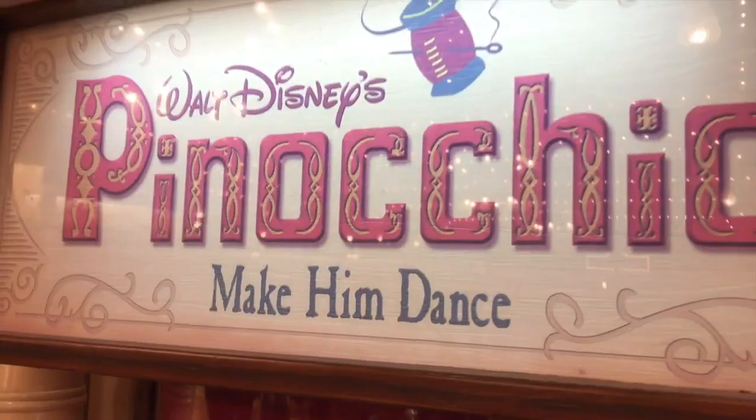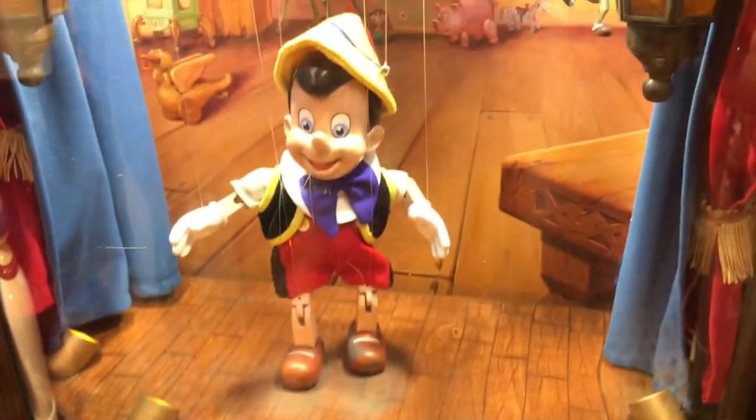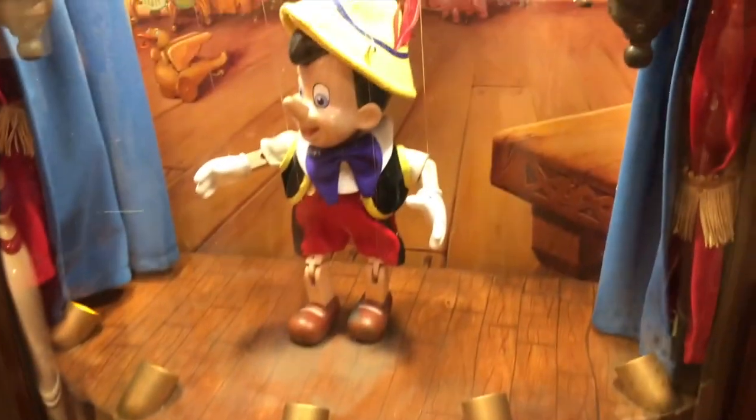Following our experience in Toontown, we went back to the Alice ride. And in line, I was able to get some footage of the teacup ride. Back on Main Street, I made Pinocchio dance in this little machine thing, and I must say, I did a great job. Sort of. Okay, well, not really.